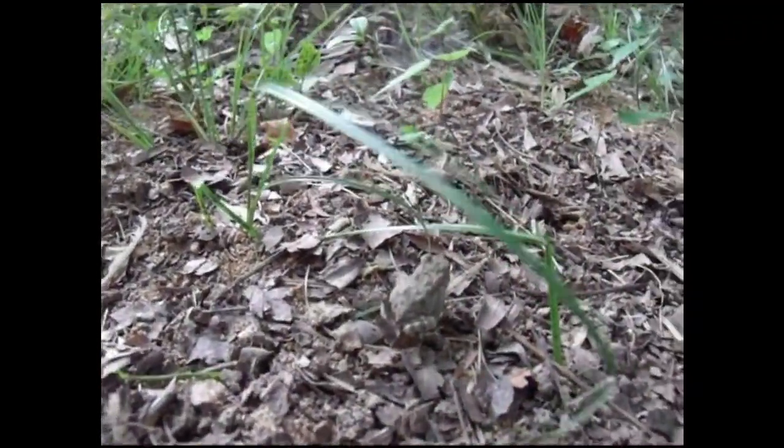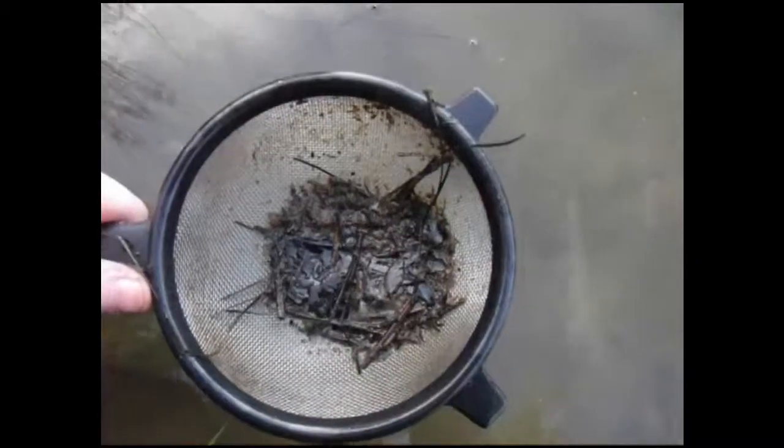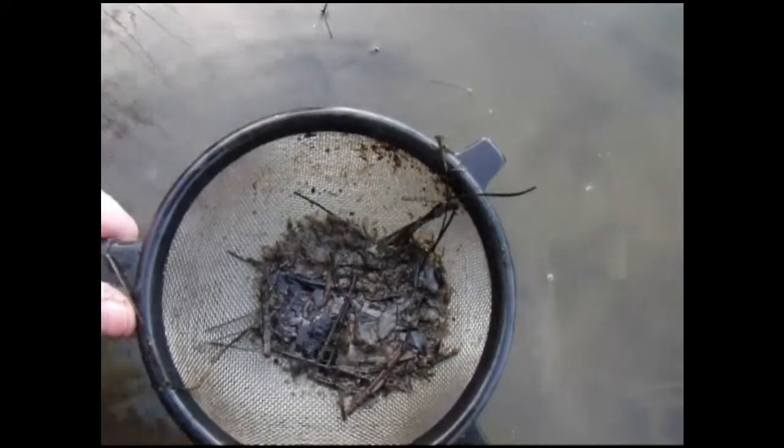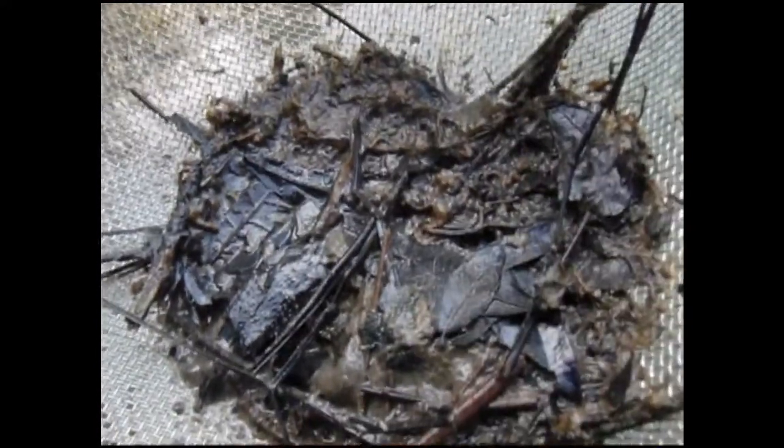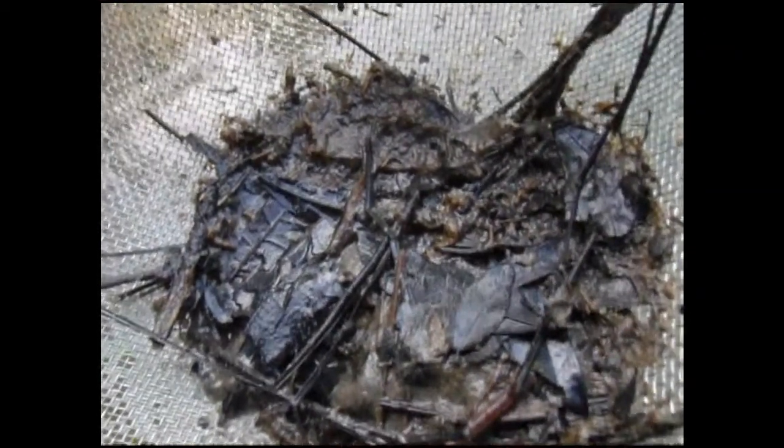Hey! Wait. Here's what we're looking for. Do you see it? How about now? There. Now, this tiny little insect is a member of the order Odonata, which is dragonflies and damselflies.